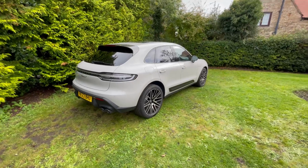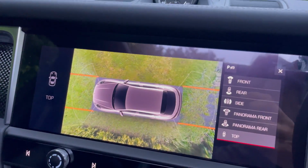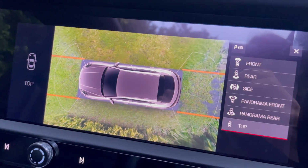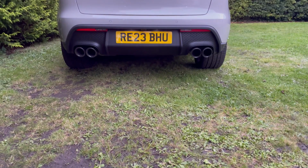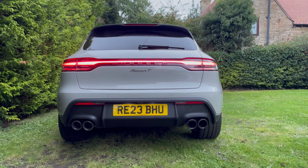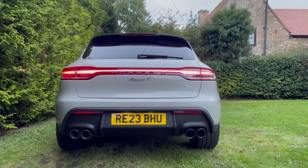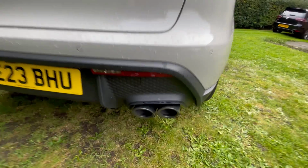If you're moving up from a Golf, it will feel quite big, but at least on this car you've got the 3D camera to make parking a lot easier. I definitely recommend that. The best angle for me is the back, and that's partly because of these exhausts. So we've got 4 massive exhausts and they're all real.